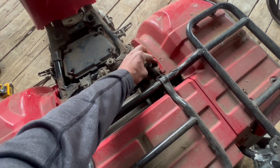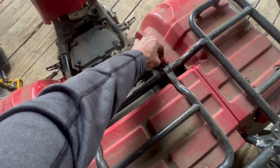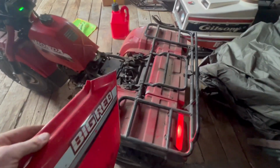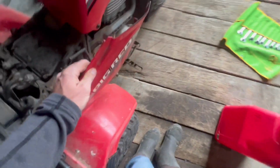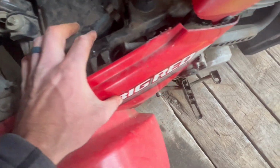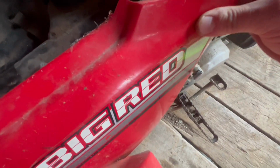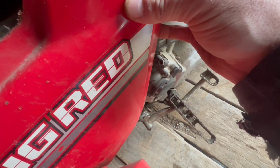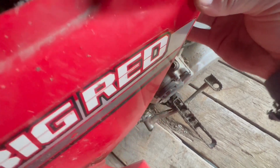All this apart when I give it a bath. It does have a kickstart on there, which is kind of nice. Oh, Big Red. The other thing I'm going to do is oil. Well, that's a bit of a problem. That's not lining up. Why won't you line up? Well, I guess I'll mess with that when I don't have the camera in my hand.